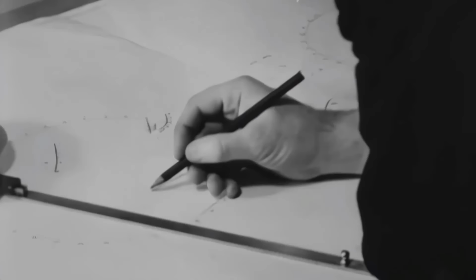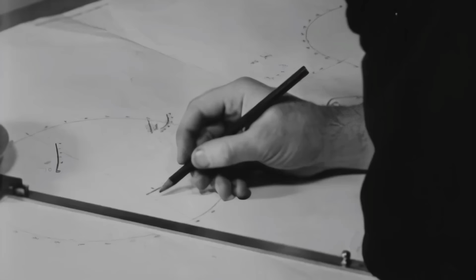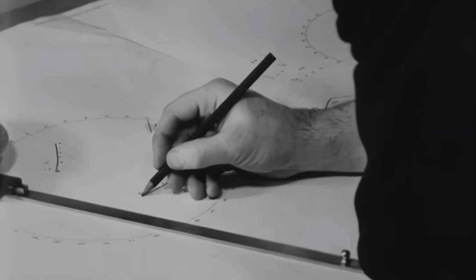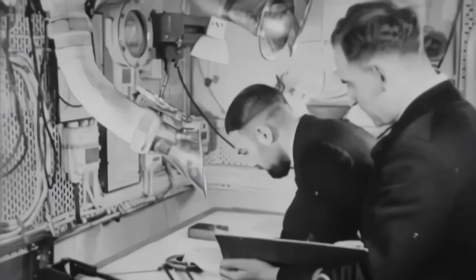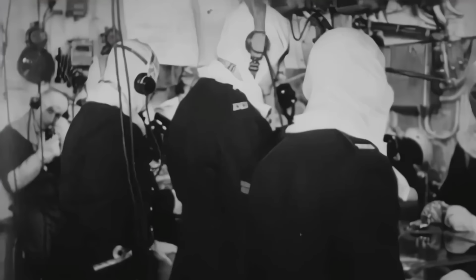Here, each position is plotted. When joined together, these make a track chart of the enemy's course. This chart can be inspected by the captain or PCO from the bridge through a hole in the deck. The plot now gives the course and speed of the target. This information is passed to the TS, where it is needed for gunnery control. The target can thus be followed or tracked without being seen, and the necessary preliminary information passed to the armament, which is now ready to open fire.